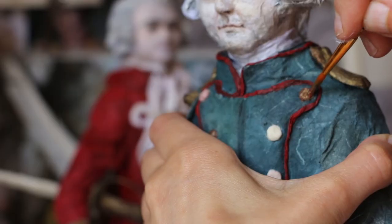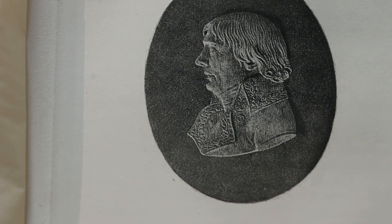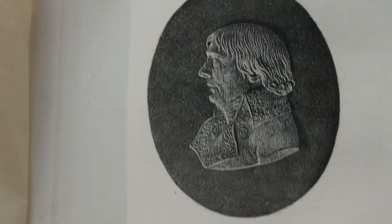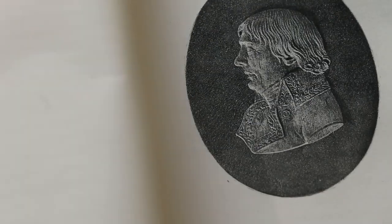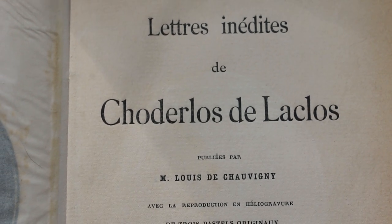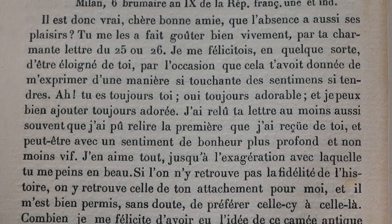Chaudalot Laclos talks about the way he had made this cameo. At the time, cameo was a very easy and cheap way to have your portrait done in wood or in any other precious materials, and it could be put in a ring, and he offered this one to his wife. And he talks in a letter to his wife after she received the cameo, and she was over the moon when she received it, and she thought that the resemblance was just amazing.